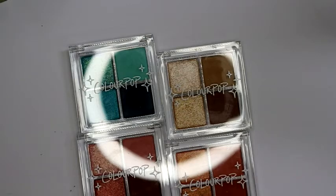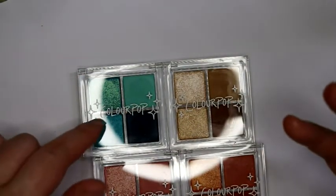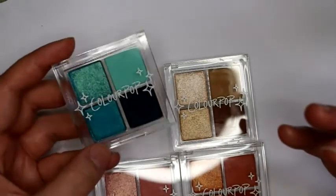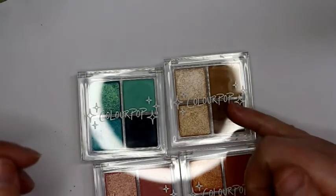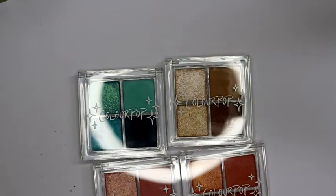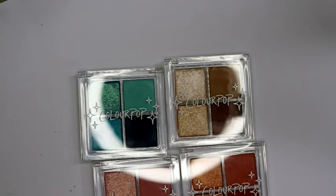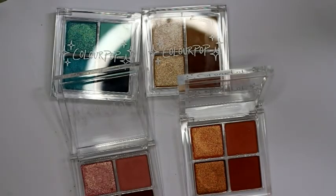They're all pretty, but if you have a lot of Colourpop palettes, you already have these colors. Especially this is so similar to colors in the High Tide palette. This is very similar to colors in the Going Coconuts palette. And then these two, there are so many little quads already that have similar colors to this. Like I said, it's like they're redoing colors just a shade or two off. So it's confusing me because I've seen these colors before in other palettes.